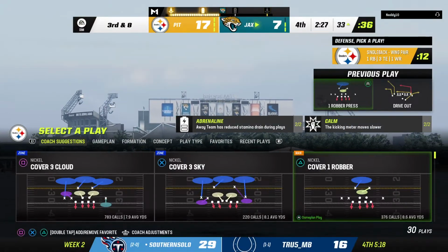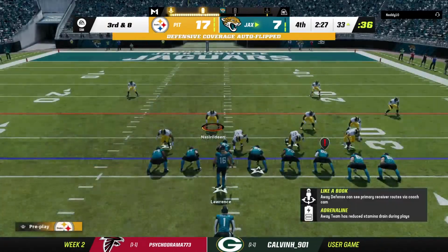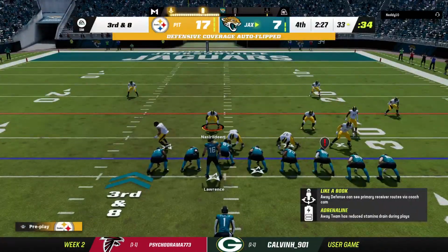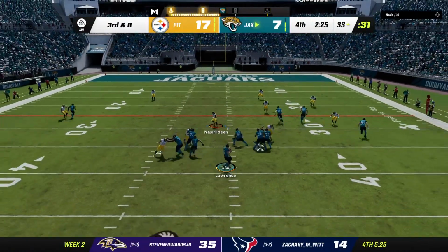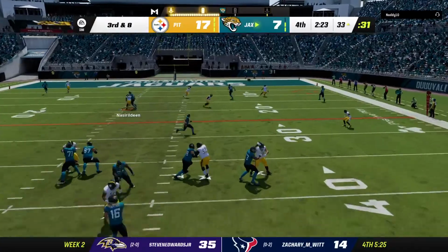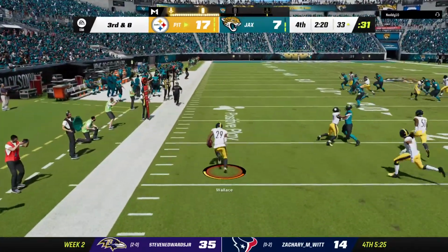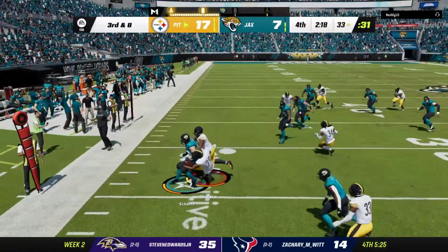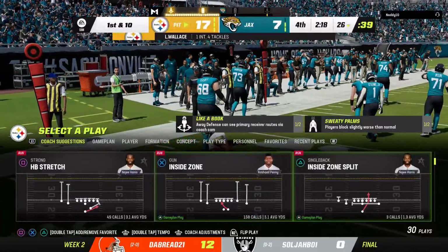They try to throw on second down, but this one is incomplete. When you're running the slant, timing is everything, and against that man coverage, there was no space available, and incompletion as a result. The 25-yard line is what they need here. This is third down. And this is intercepted, and that should do it. Levi Wallace with a pick. And the Steelers are going to have it here just past the 25.